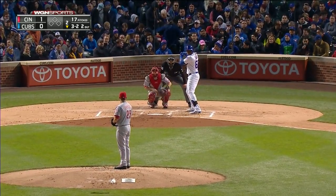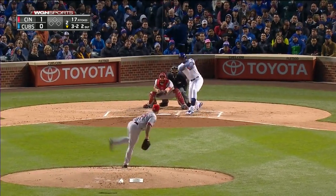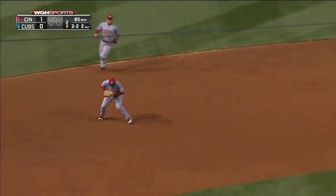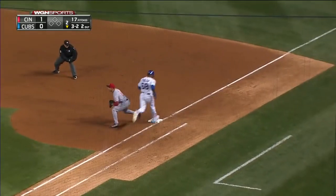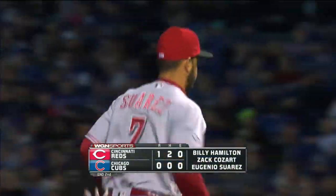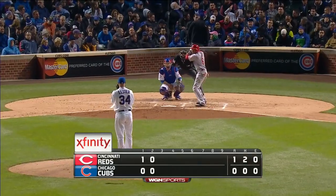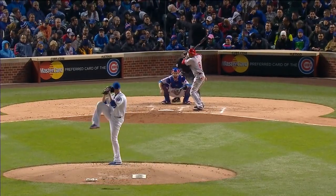Carry on. 3 balls and 2, but thanks for asking. 3-2 on Soler. He pulls the ground ball to third, scooped up by Suarez, and he zings it across the diamond in time to Votto to end the inning. Cubs without a base runner so far. Everyone putting the ball in play, but nothing falling. And all of a sudden, the Reds are on a 4-game winning streak.